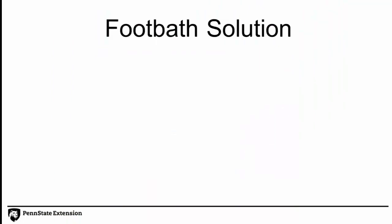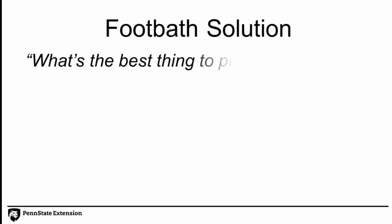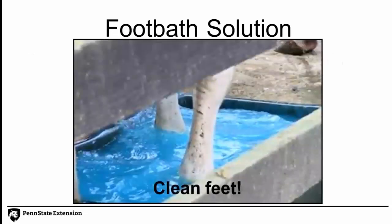So I get quite a few people that ask me, what should I put in the foot bath? That's a common question: what's the best thing to put in a foot bath? And my answer to that always is, the best thing to put in a foot bath is a clean foot. So we can argue about which solution might be the best, but if you put clean feet into a foot bath, suddenly you find that a lot of solutions seem to work a lot better than when you're putting very dirty feet into a foot bath.